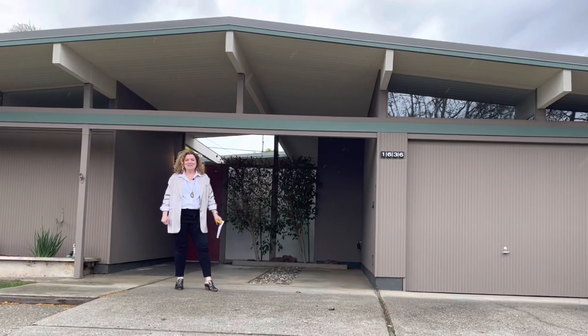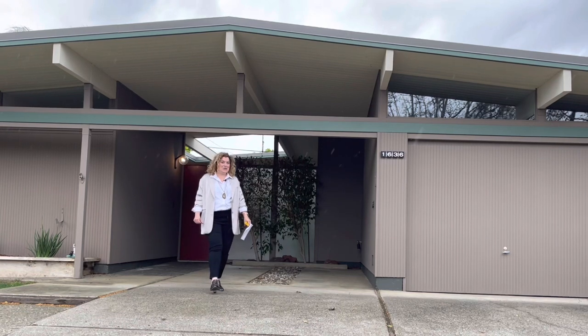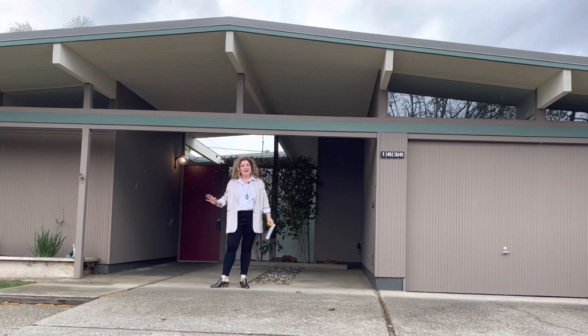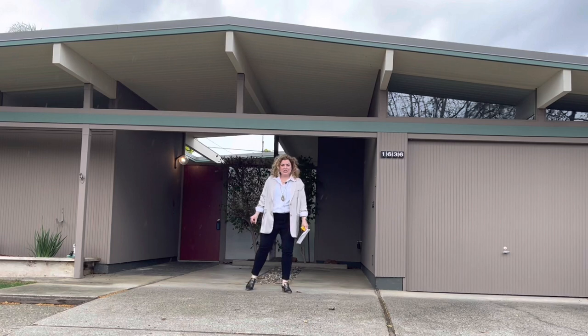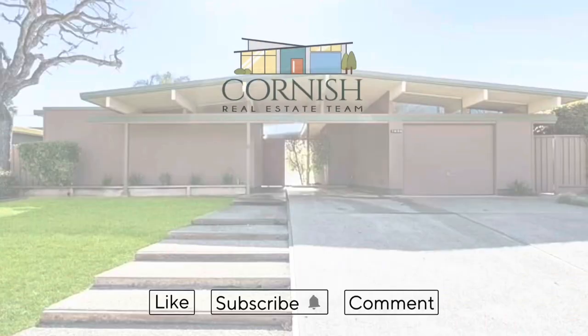I am standing in front of 1636 Fair Orchard. This home I'm particularly excited about because it is an Eichler, and I am so excited to show you this mid-century modern icon home. This is brought to us by David Schwartz on the Ertl team, and thank you so much for letting us tour this amazing property.